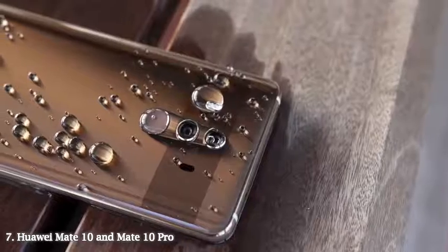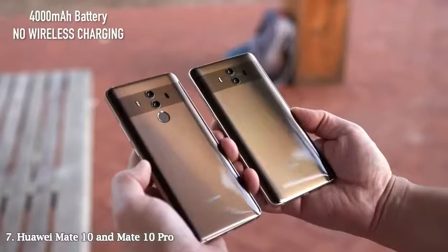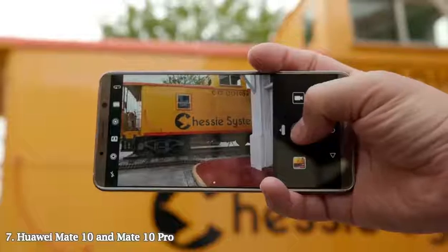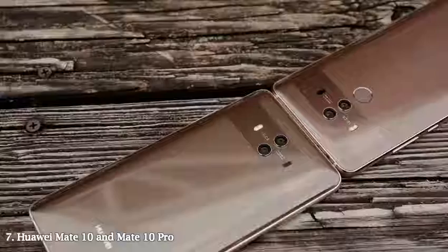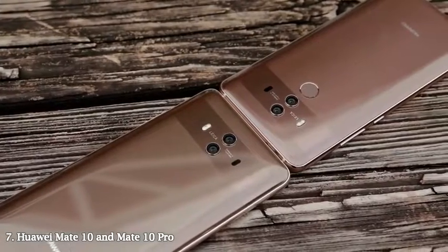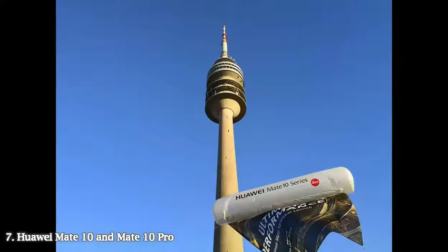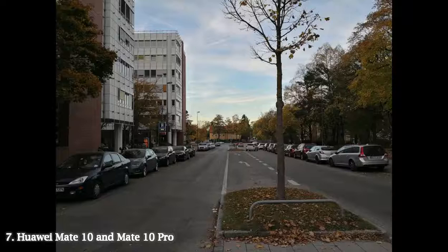Number 7, Huawei Mate 10 and Mate 10 Pro. It is the latest flagship from the Chinese smartphone giant, and we really like it. It's the ideal smartphone if you need a powerhouse for business. But it's also got plenty of features which make it great as a personal device as well. We love the Mate 10 Pro's Leica branded dual camera, which can capture some very pleasing images. And the OS is coming on leaps and bounds as well.